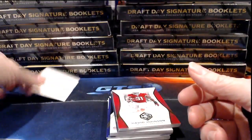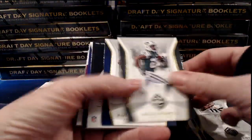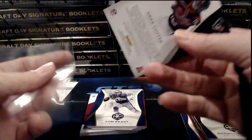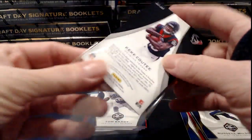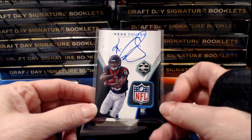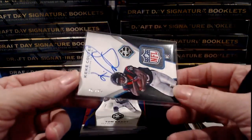So we have a redemption. It's going to sit right there. We will flip it over at the end of the break and find out who that is. We'll probably have a few more before we finish this case. We're looking for 2 autographs and 1 memorabilia card per box. Usually find a couple of numbered things as well. Well, how about a 1 of 1 for our first live hit in here? Yeah, I'm okay with that.